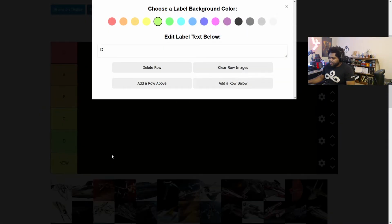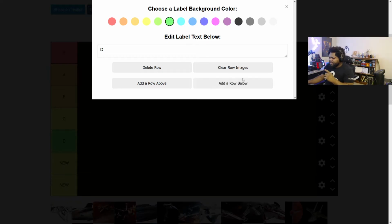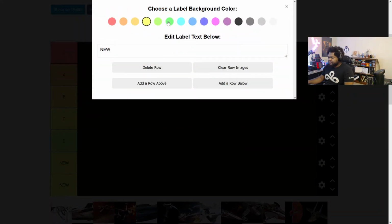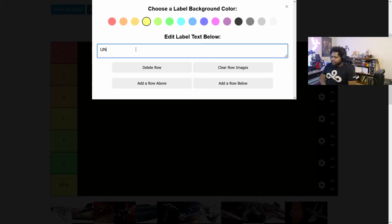We're going to be adding an unknown category because there are a lot of ships in here that are just kind of unknown. I've never even heard of some of these vessels before. So we got to make sure we have a category for them just to kind of make it fair. We're mostly going to be basing this off of appearance and armament. We want to make sure we keep this as balanced and as fair as humanly possible. That's the goal. We're gonna make an F tier category, and then we're gonna make an unknown category.